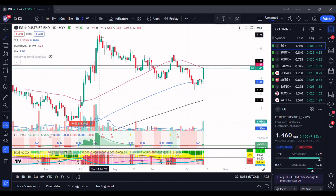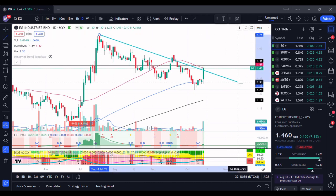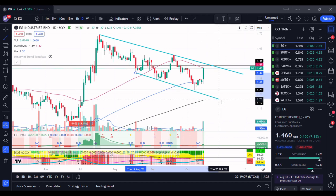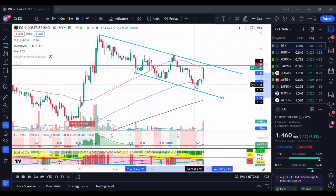EG is still forming lower highs along the way. If you actually look at it in this manner, it's still lower highs. It has not formed a higher high. It has also not formed a higher low, because if you look at here, it's still going lower. But actually I think I see some strength in it. It can also be just a technical rebound. After being oversold for so many days, it can just be a technical rebound, or maybe it has found bottom.